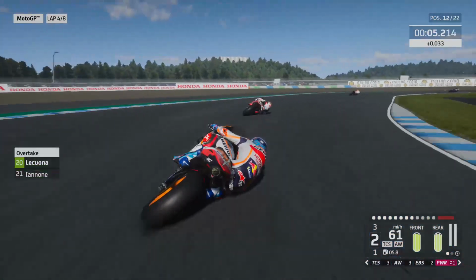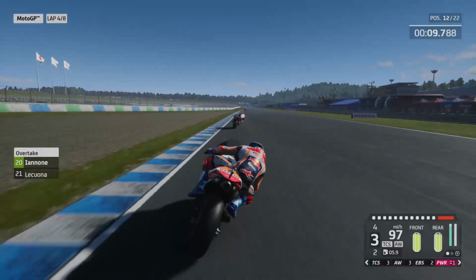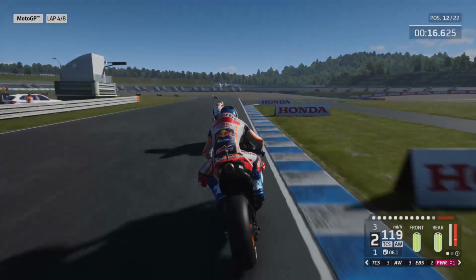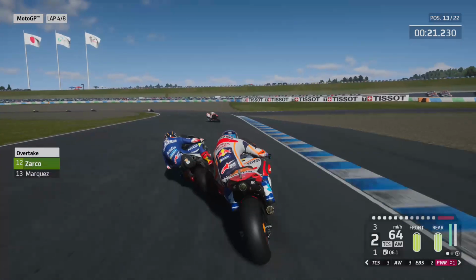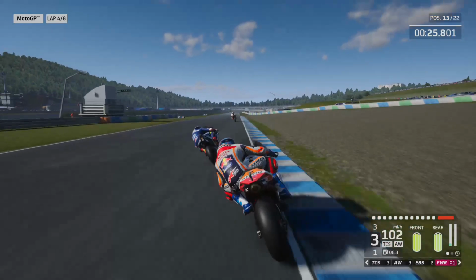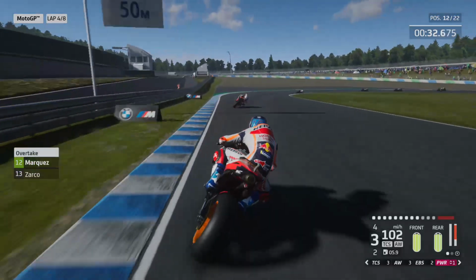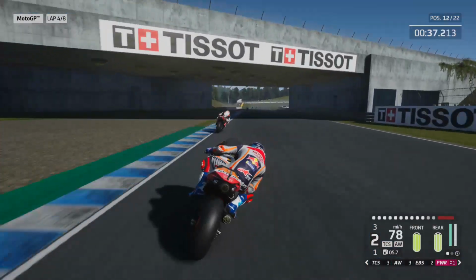Plenty of time to get the move done, and meaning that now we've got the next, I believe it's a factory supplied bike of Takaki Nakagami there on the LCR Honda, but we've gone a little bit wide, and Zarco actually coming back through. But again, using the straight line speed of the Honda to get the move done.